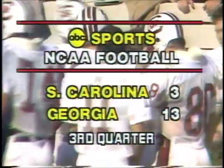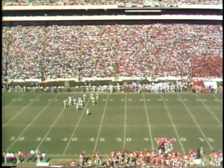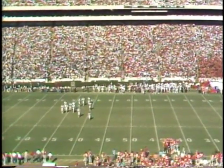If nothing more, that'll help them morale-wise and psychologically, because they were really shocked by that long run by Walker.